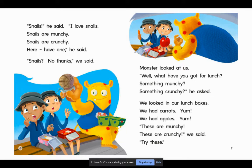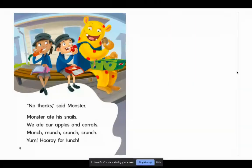We looked in our lunchboxes. We had carrots. Yum! We had apples. Yum! These are munchy. These are crunchy, we said. Try these. No thanks, said Monster. Monster ate his snails. We ate our apples and carrots. Munch, munch, crunch, crunch. Yum! Hooray for lunch.